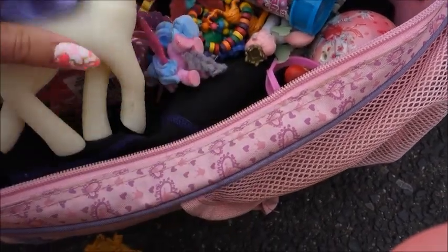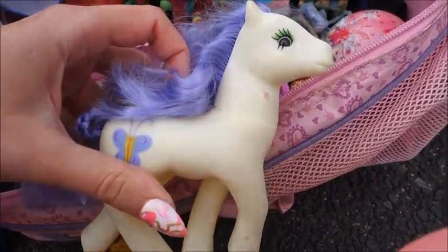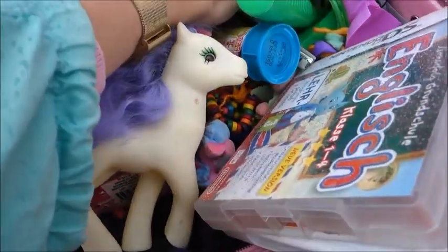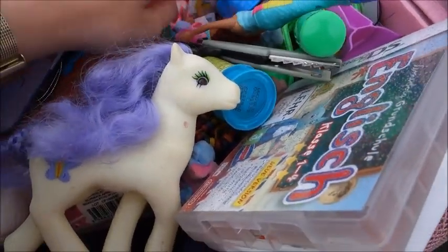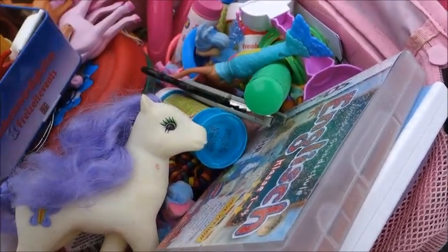At least a fakie. I actually like these Sweetheart Sister fakies. Lots and lots of fillies.